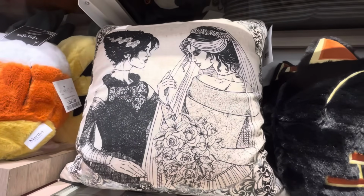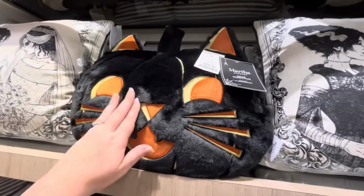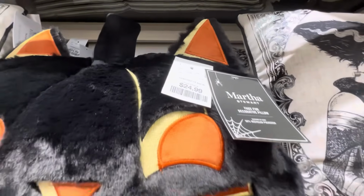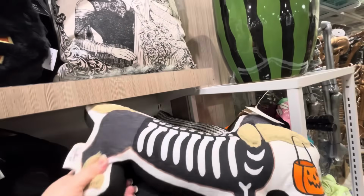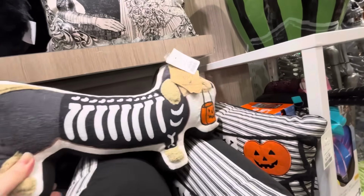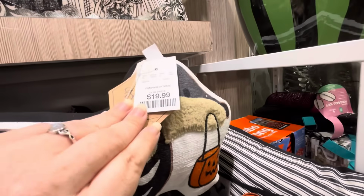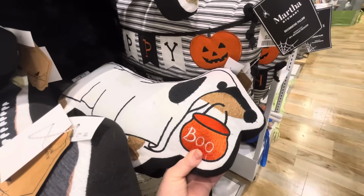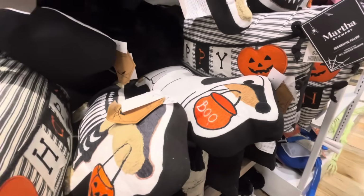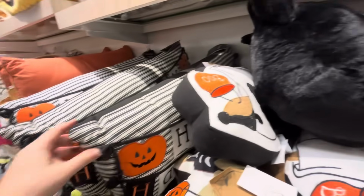I really like what they have. It's so cute. This cat pillow is so soft looking, for $24.99, Martha Stewart. These little wing pillows are just precious, and they're $19.99. I think that's somewhat comparable to last year. This one's cute, just as a ghosty. There's a few more of that, and I think this is a cat one.